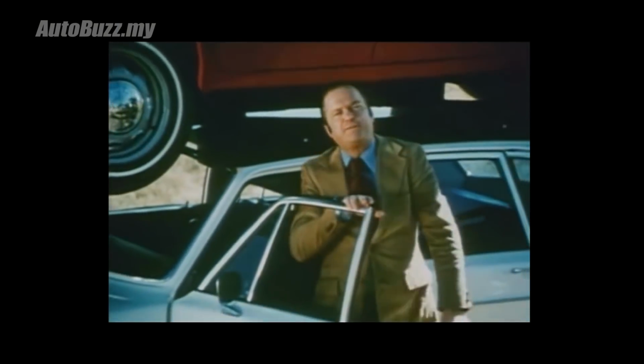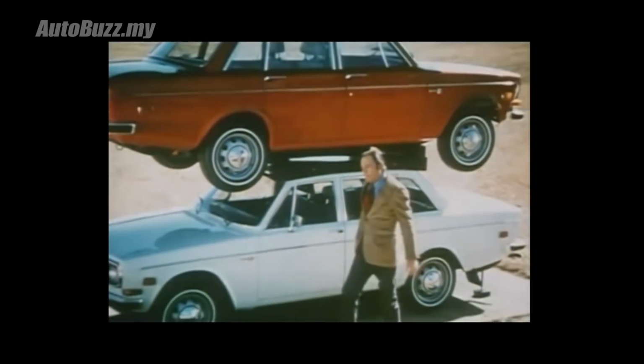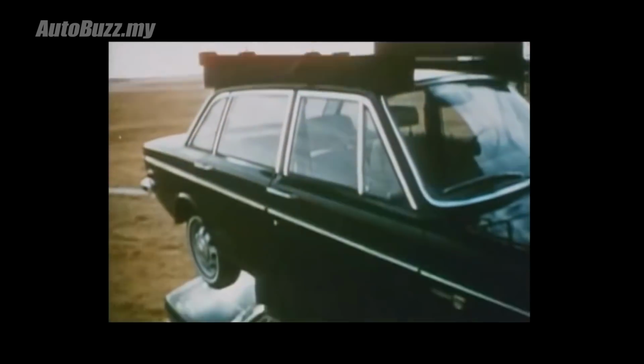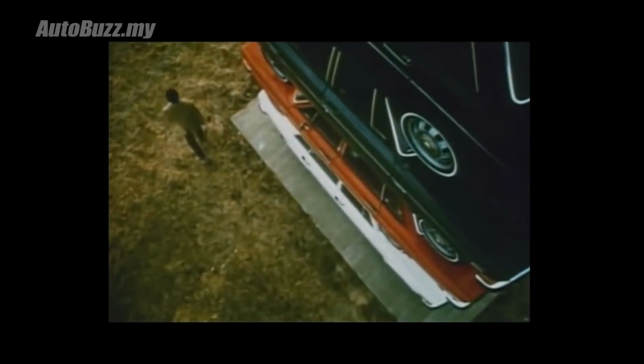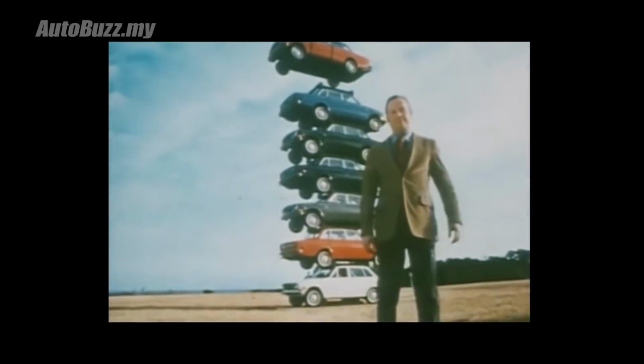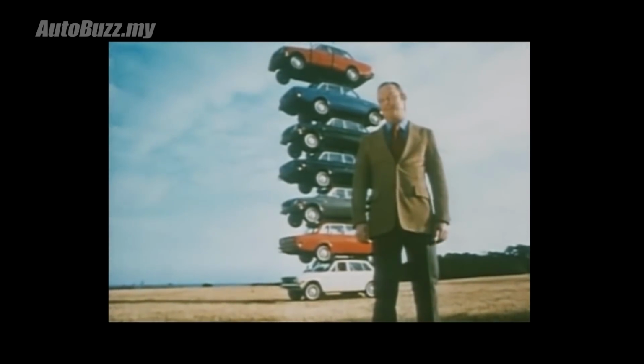And because Volvos are built strong, they hold up. Of course, we can't guarantee how long. But we do know Volvos are built so well that in Sweden they last an average of 11 years. Now that's a hard job.